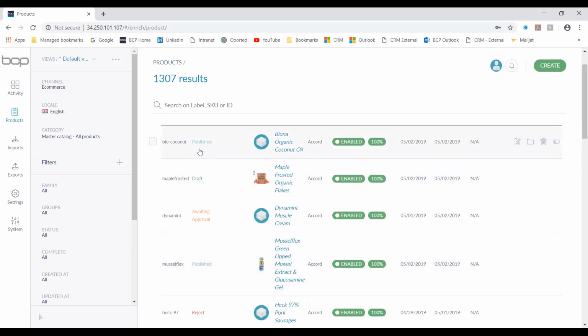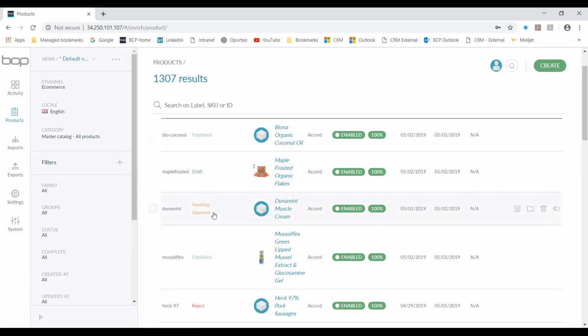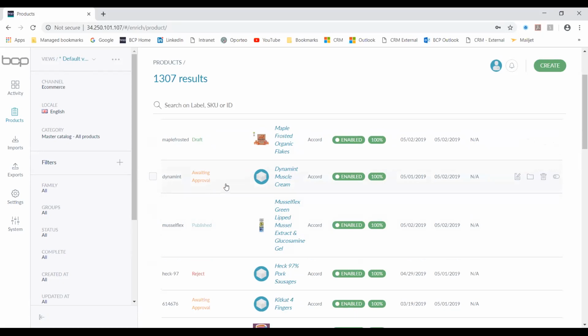So this product here, for example, has been published now. That was what you saw me do a few moments ago with that last approval acceptance. A product that's not been submitted for approval is in a draft state. So at the moment, it only exists within the PIM system. It doesn't exist in any of the channels. And then we've also got a couple of other statuses. We've got awaiting approval. Again, that only exists in the PIM, but this is at a stage where we think we can either approve the product to go live, or we can reject the changes. And then you can also see any products that have had changes rejected for them.